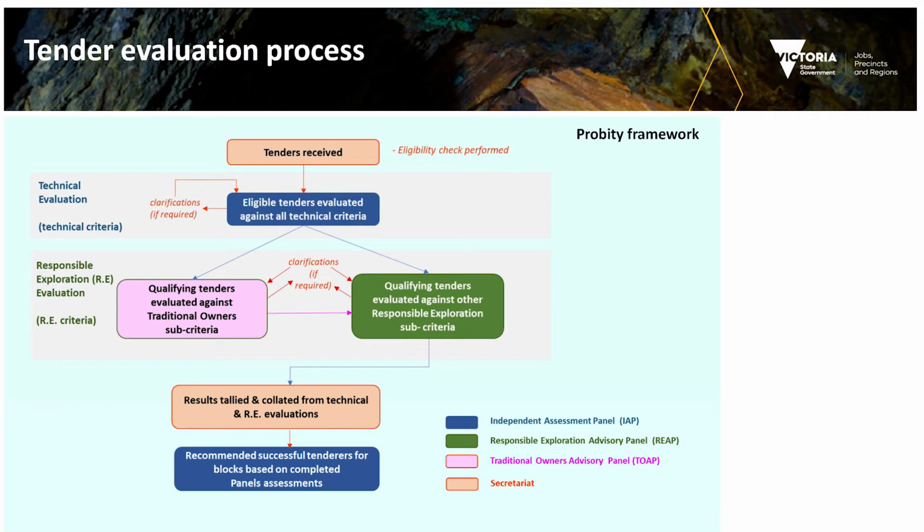As I mentioned, that has 4 parts. 1 part is the traditional owner component. As Jane Burton mentioned, we have convened a traditional owner assessment panel to undertake that assessment on that criteria only. And we're also convening a responsible exploration panel to undertake the responsible exploration assessment for the other 3 criteria. So the scoring, if you like, of tenders from the traditional owner assessment will carry over into the responsible exploration assessment process and be added to the other 3 sub-criteria.